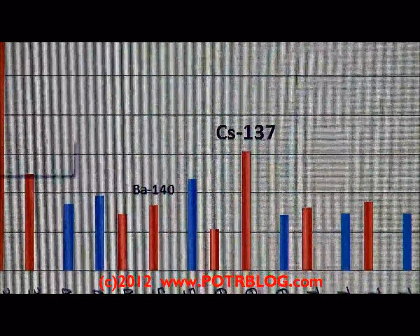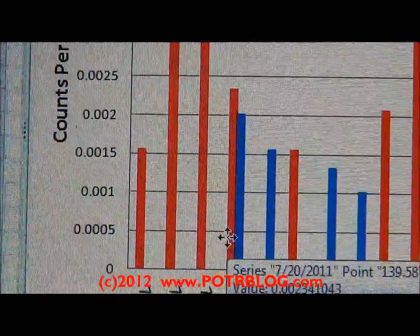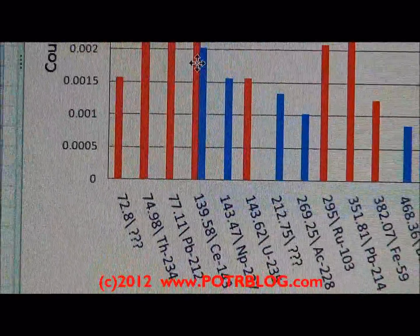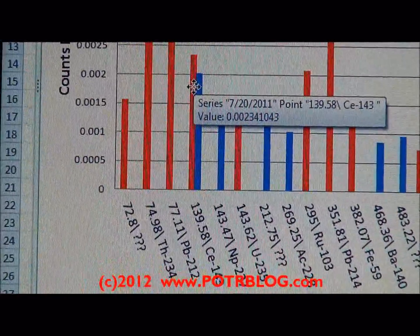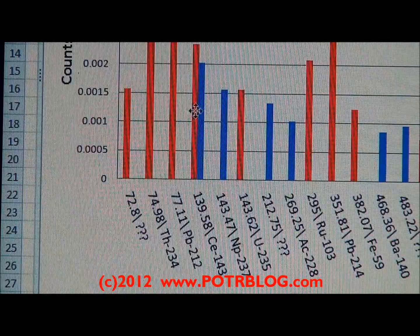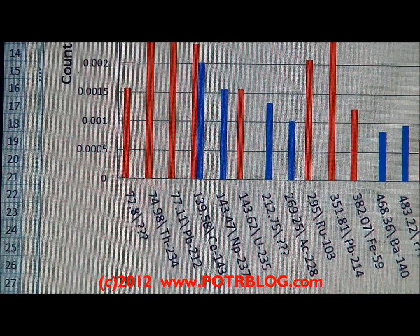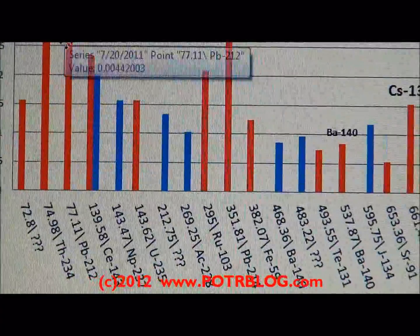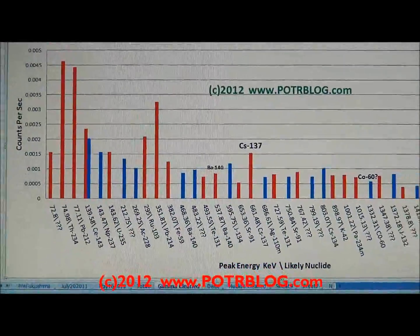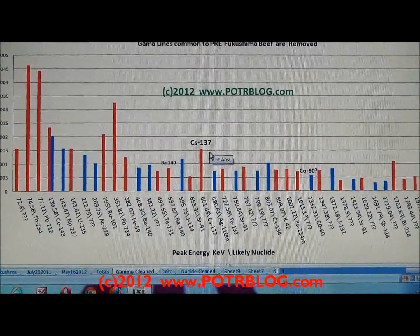The only one that showed the same levels is right here, this CE-143. This showed up in both the July 2011 beef and the May 2012 beef. If they're not directly side by side like this, then they weren't common. So you can see the post-Fukushima beef, there is a difference between the two. The red being the one that had the highest levels of Cesium-137 in it.